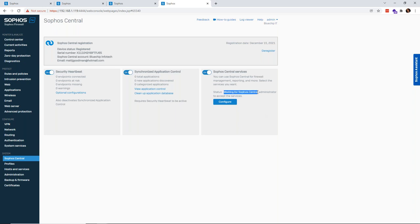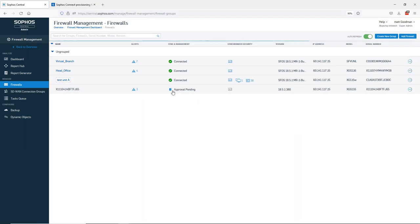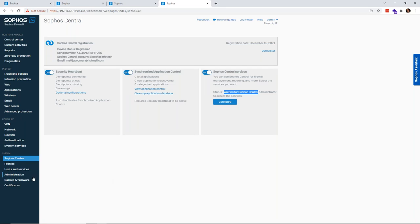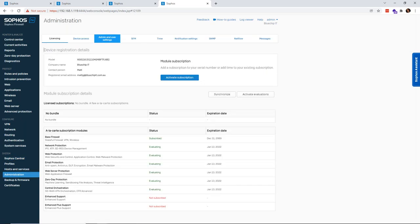What we've got here is now the waiting for Sophos Central Administrator to accept it. So we go back to the other screen and we go here, you can see we've got an approval pending. It's really simple from here. We click approval pending, we click accept the services, and it now starts to bring everything on. So now it's all connected, we're away and ready to go. The name hasn't updated yet. That should be updating to branch in a moment. But that's the new Sophos Central admin.